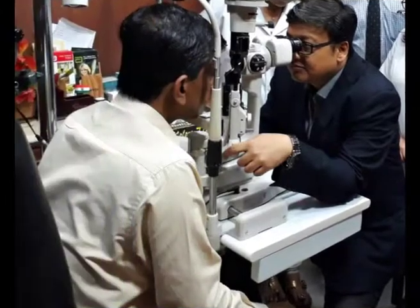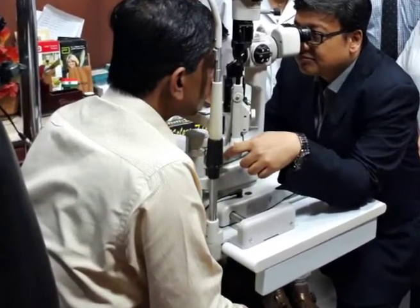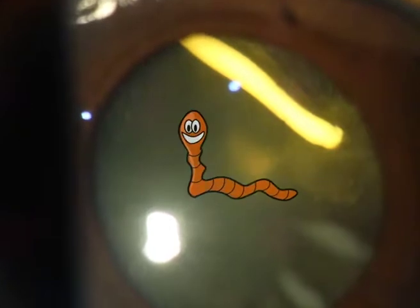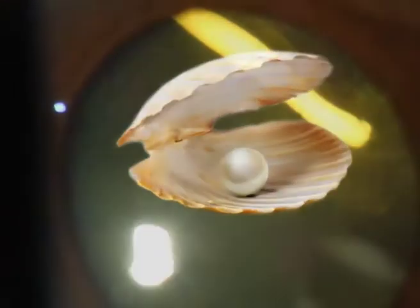One such day, as I focused my slit lamp onto the eye of a patient, oh my God, what is this? Is it a foreign body? Is it a worm in the eye? Or is it a UFO? Or is it a pearl in the oyster?